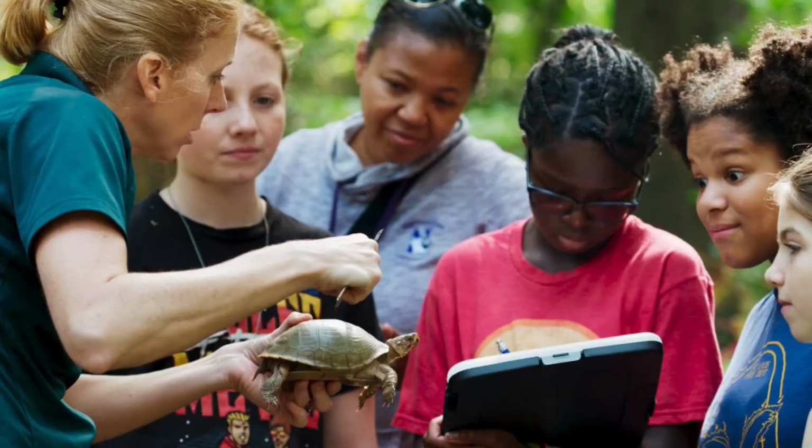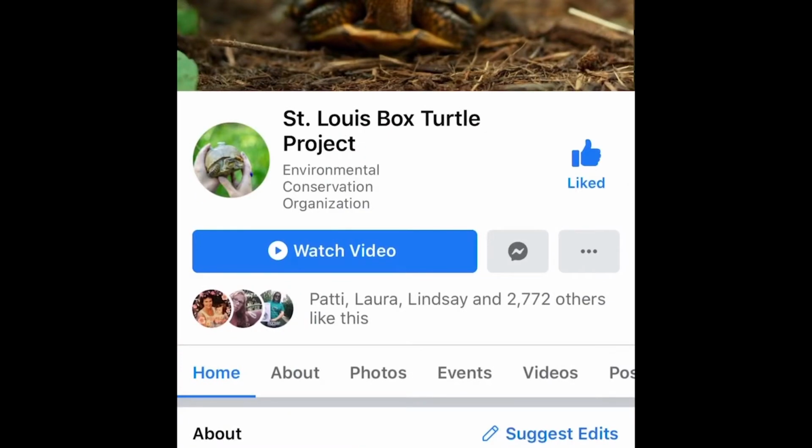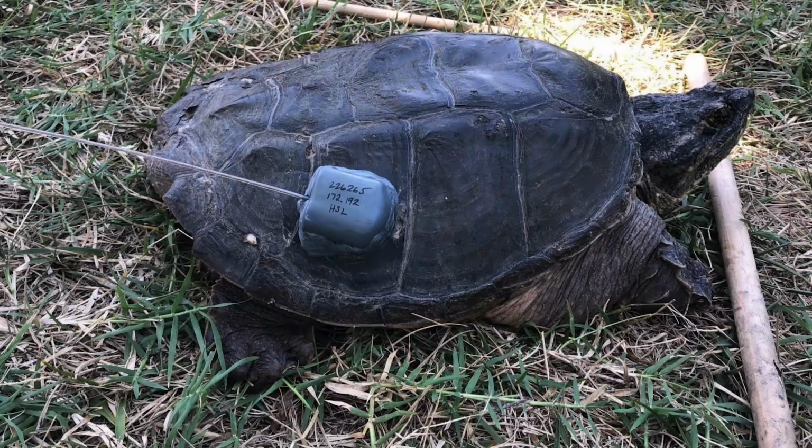The St. Louis Box Turtle Project is a study that connects young people to the natural world by allowing zoo staff and students to track turtles in the woods of Forest Park and Little Creek Nature Area. This way, we can learn about how the turtles react to their environment and observe their movement while also keeping track of their health. For more information, check out St. Louis Box Turtles' Facebook page and blog post on the St. Louis Zoo's website. Box turtles are not the only turtles that are being tracked.